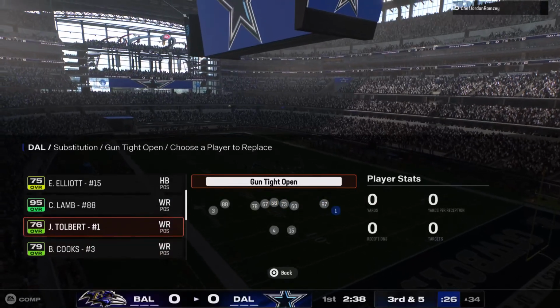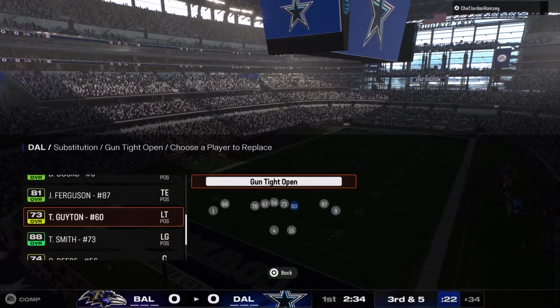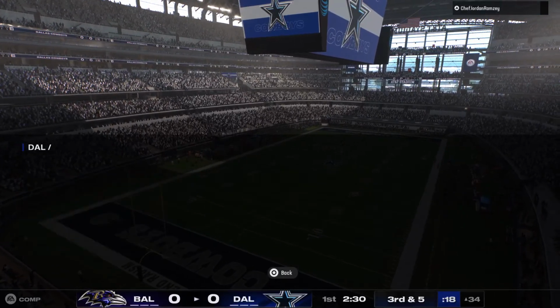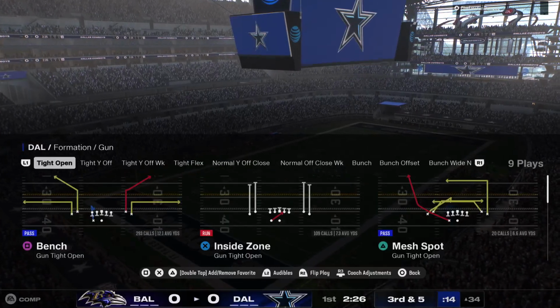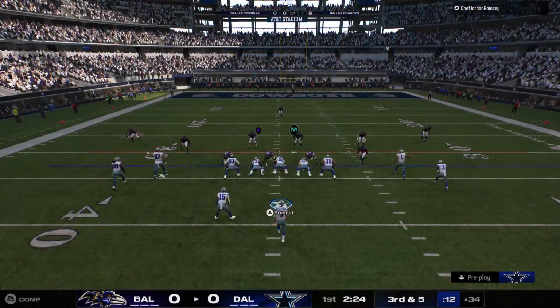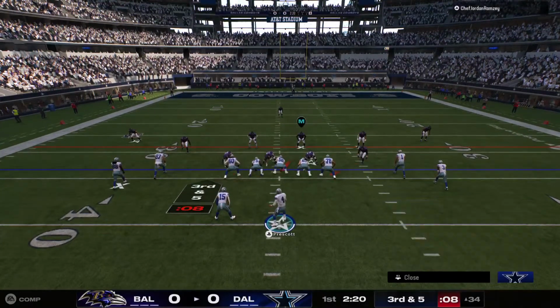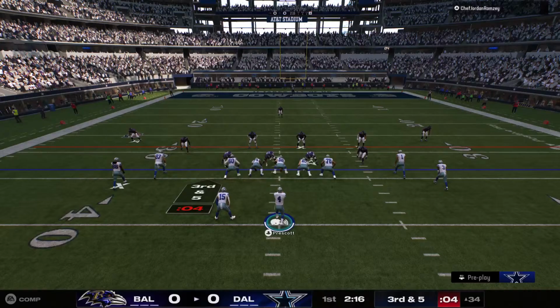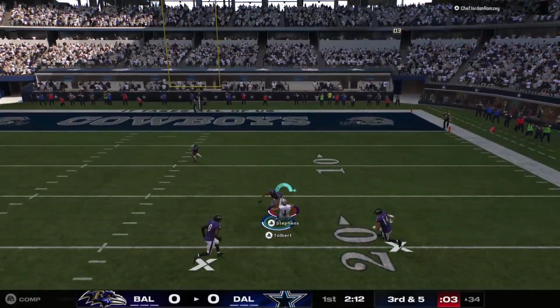Here's the key, though. At the end of the game, those type of plays got to be in the minority, and the majority have got to do some damage. Here they come. This is 3rd and 5. Prescott here from the gun.